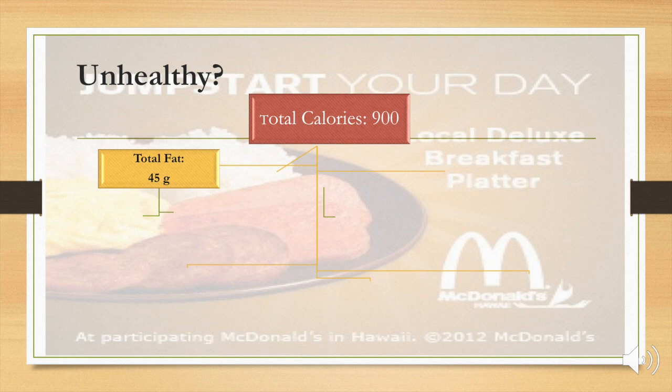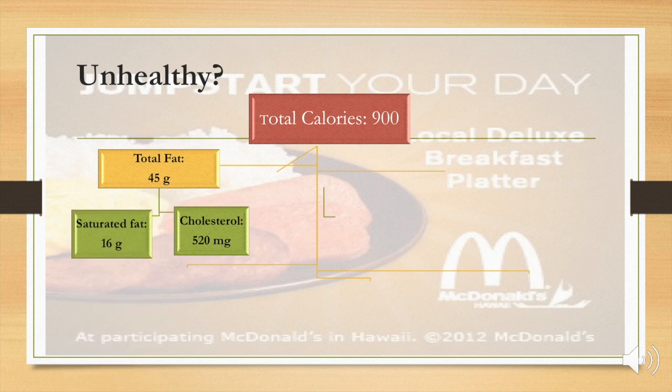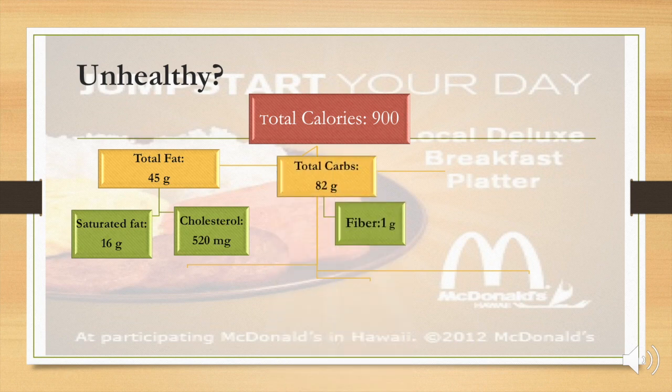The total fat at 45 grams is already 69% of your daily value. From the total fat, 520 milligrams of it is cholesterol. That is 173% of your allotted daily value, which is way over, really unhealthy. Also, the amount of saturated fat is also high at 80% of your daily value. The total carbs is at 27% of your daily value.